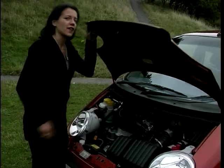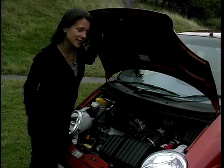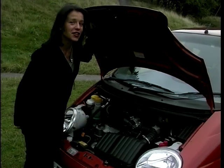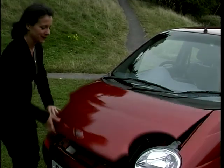Under the bonnet, you'll discover that the Matiz is no pocket rocket. It's propelled along by a tiny 800cc engine that produces just 50 brake horsepower.